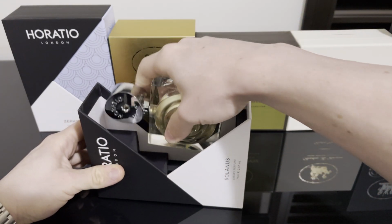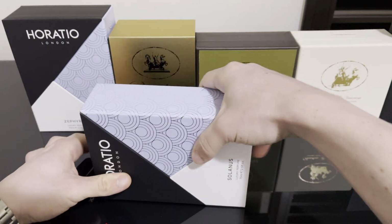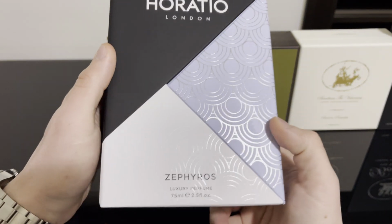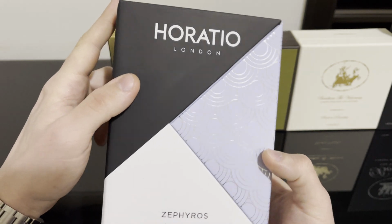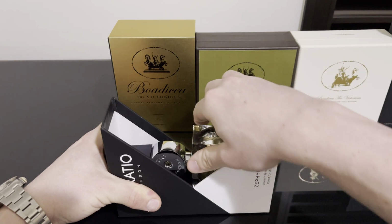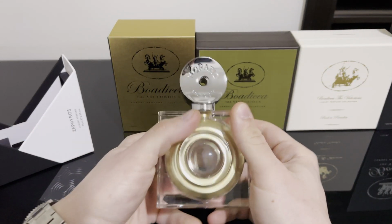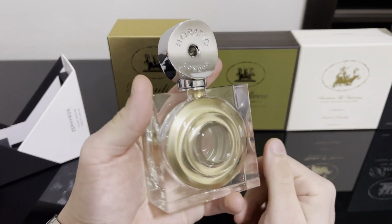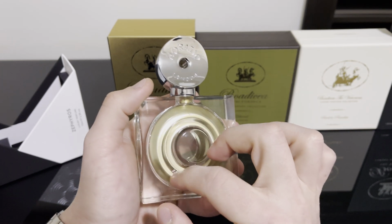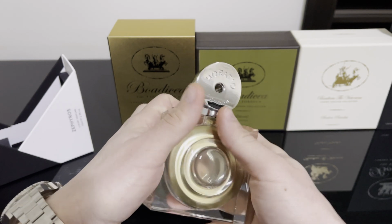So this is Solanus from Horatio London. Here we have Zephyros. The bottle is pretty much the same. The color, I think, may change a bit. Some of their other fragrances, the color here is different, but the bottle is pretty much the same.